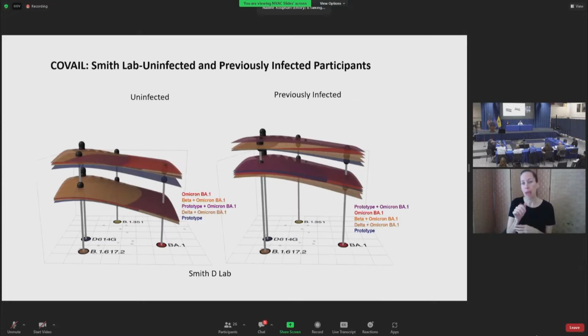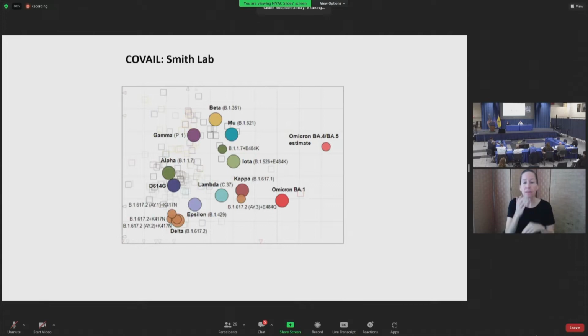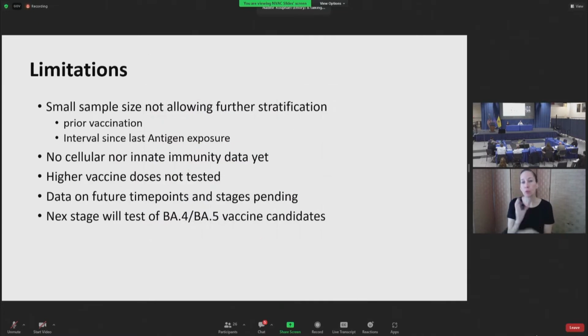Next slide. Here you can see the day 1 and day 15 landscape for uninfected and previously infected. And as you can see, the day 15 of the uninfected looks pretty similar to the day 1 of the previously infected, giving an advantage to hybrid immunity. And as you can see for both cohorts, really we had Omicron-containing vaccine lifting titers against BA.1 the most. Next, so one of the deliverables for COVAIL was to try to position BA.4, BA.5 on that antigenic map. And we think, again, it's somewhere between beta and Omicron, but quite far from D614G, making the case that it's critical to optimize our vaccine. Next slide.